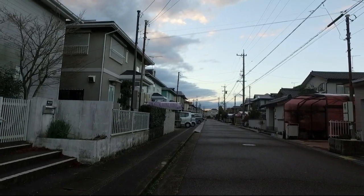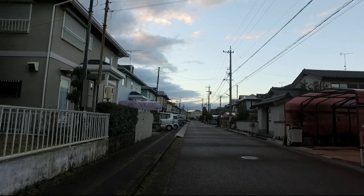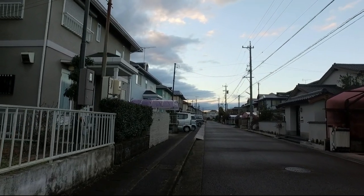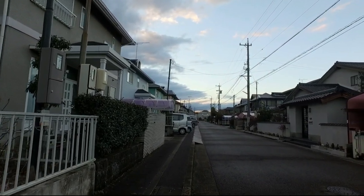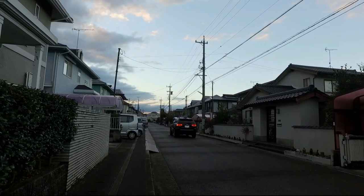It's something that a lot of people don't see. They see the big cities. They see the sex districts. Well, very expensive sex districts. But you don't really see what middle class urban Japan is like.